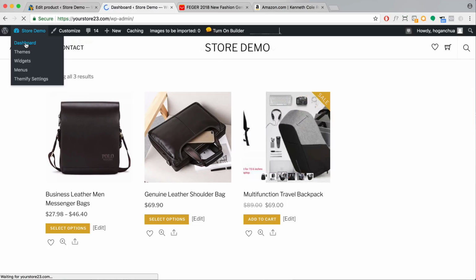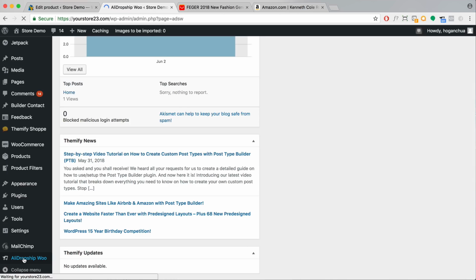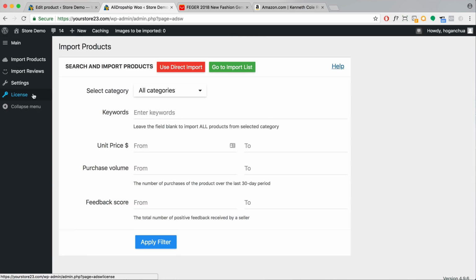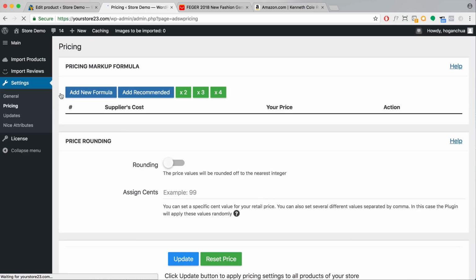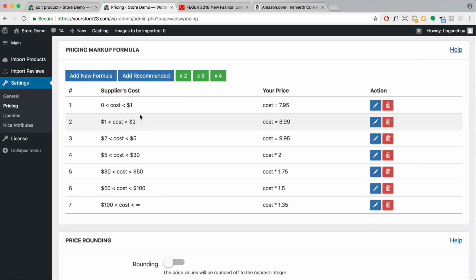So let's go back to our dashboard section and scroll down to AliDropship Woo and click on that. Then you can click on the settings, the pricing section. What I generally recommend you guys do is just click on add recommended. That's going to give you all the recommended pricing markup formulas for specific costs. So for example, let's say the product costs $5. That would be between here. So 5 times 2, the price on your website will be $10.